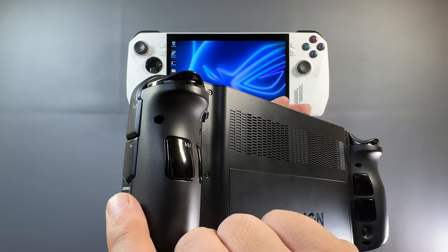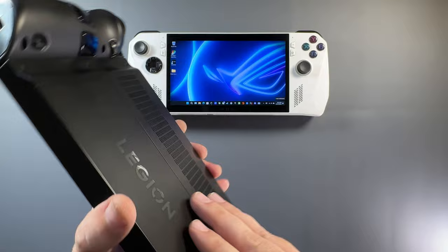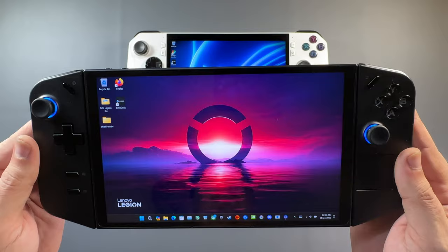The kickstand has been something I definitely use just a ton. I really, just like the Switch, enjoy the built-in kickstand that the Legion has here. But yeah, pretty big boy, but so far well built for me in my experience the past month using this and testing it out here up against the Ally.